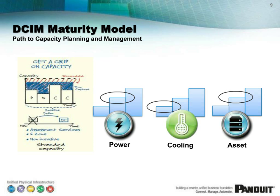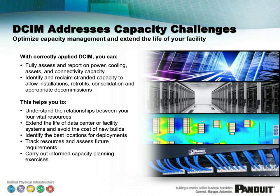So each resource of physical infrastructure, power, cooling, connectivity, and space, is important in its own right. But the ways in which they affect each other are very important to take into account. Being fully aware of and finding the balance between those four critical resources is the only way to ensure you'll have the right resources where you need them at the right time, with maximum utilization efficiency and no unpleasant surprises.